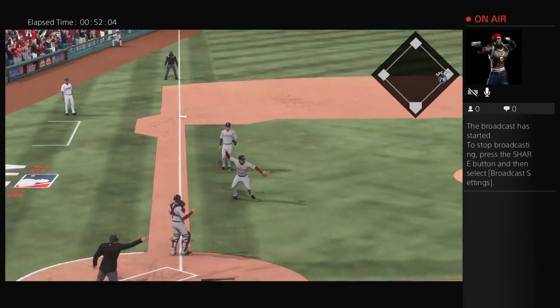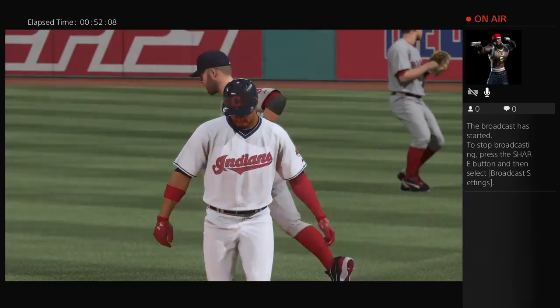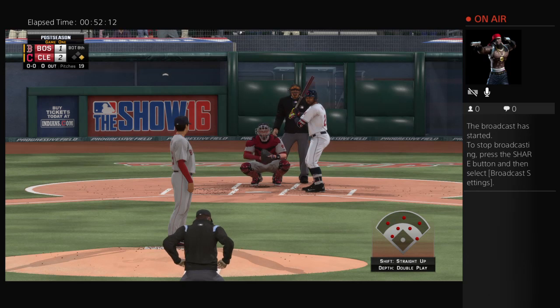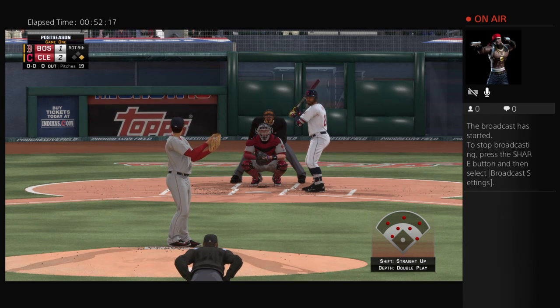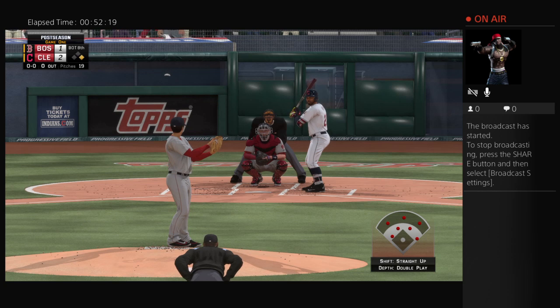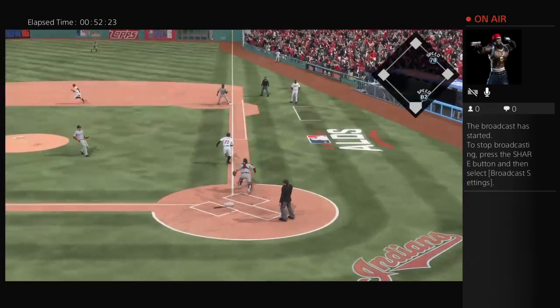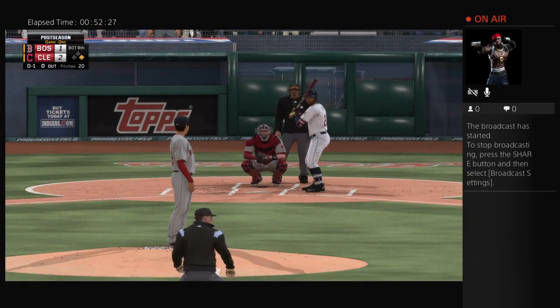Number 32, Francisco Lindor will stand in, and they've done a good job keeping him off base at the top of the lineup. He's 0 for 3 thus far. Throw will not be in time as a perfect bunt there nets him a base runner to lead off the inning. Center fielder Rajai Davis comes to the plate here, and we'll see how they play it with that leadoff man on base. Yeah, and in this situation, you've got to move that runner to second any way you can. So we're going to see how they decide to play it right here. A runner at first with no outs here.